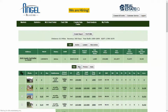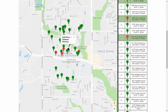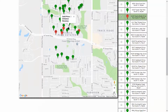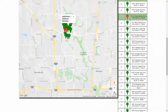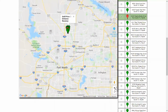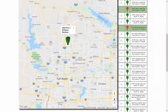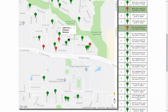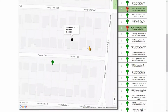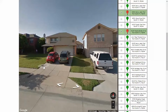But before that, let's take a look at the map very quickly to situate ourselves. And as you can see, our subject property is located right in the center here off of North Tarrant Parkway. And zooming out, we can see that we are just east of the 35 West Highway. And this is again north of the Fort Worth City Center. So another step here that you can do as part of your due diligence is just to get a sense of the general look and feel of the neighborhood. And we can do that by dropping into the street view here and looking at our subject property right here.